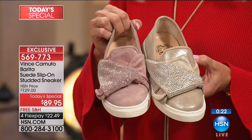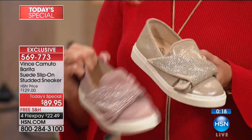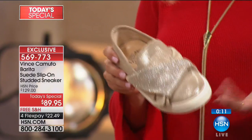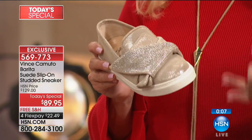You're getting in on an early trend. The two-piece shoe is so of the moment, and this is a great, unique styling to it. I just want to show you, too, there's goring here. It's slip-on ease. And the nice part about it is, totally exclusive. We have 5.5 through 11 and 12 medium and wide widths.